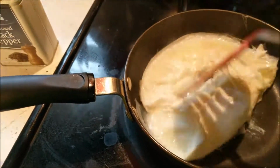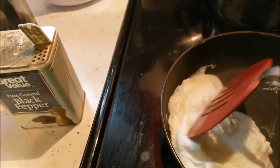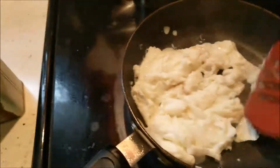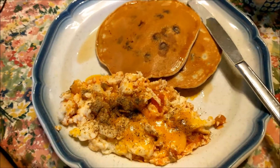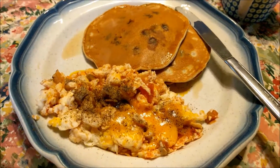So then I have some egg whites working here. Just gonna be really protein packed and good for me. I find egg whites really boring, so I always like to add some salsa and some cheese. So there's breakfast.